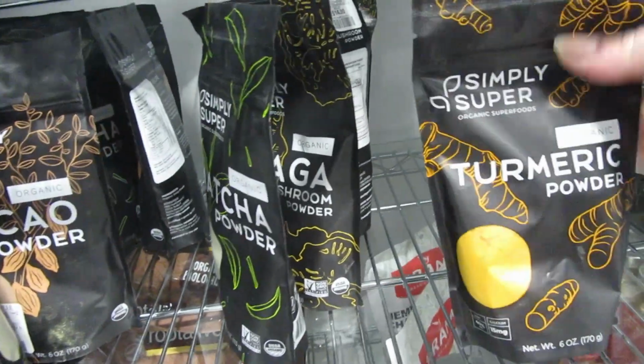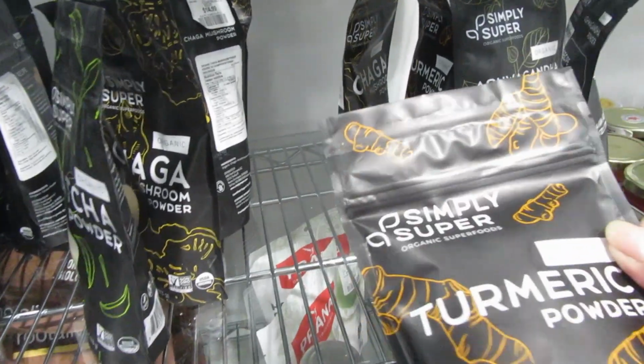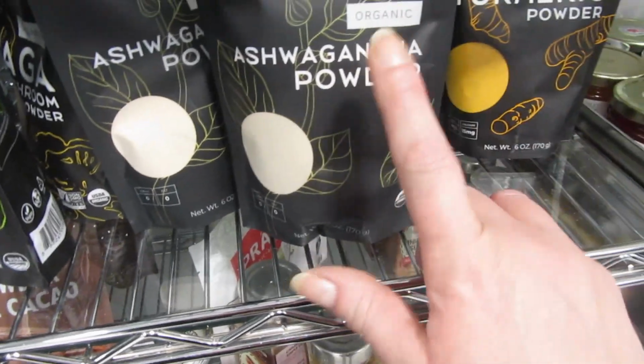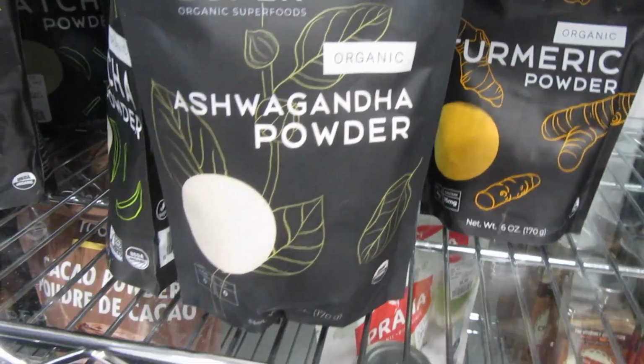Oh, they have the turmeric. I've had this one before, it's excellent. I have to get that one too. The ashwagandha powder is really good too. It's excellent for inflammation, but I've never tried that brand before for ashwagandha, so I'm not sure.